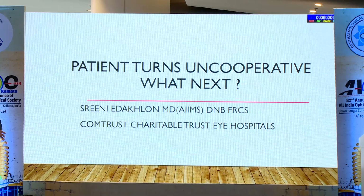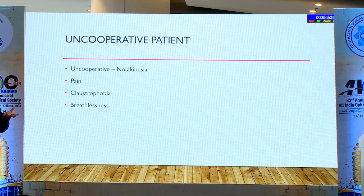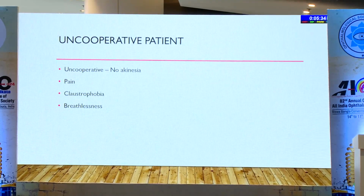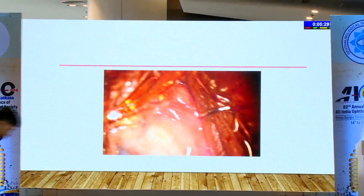Everyone is going in for topical anesthesia surgeries these days. A patient turning uncooperative and making the surgery difficult can be because of many reasons. Intrinsically the patient is uncooperative, he's not able to fixate the eye. Or the patient, despite the topical anesthesia, perceives some pain. Or the patient turns claustrophobic, or develops some breathlessness midway through the surgery. So this is one case.